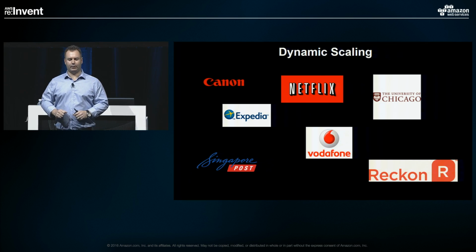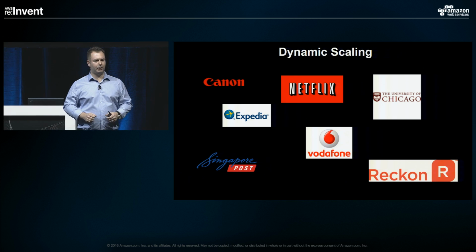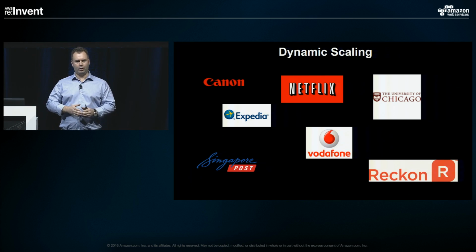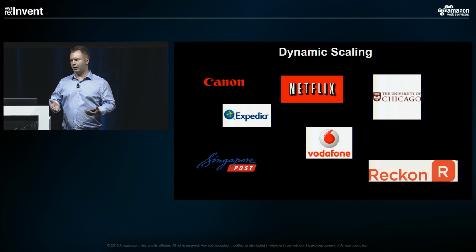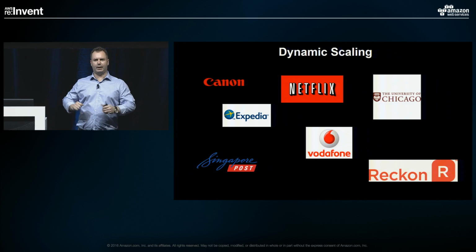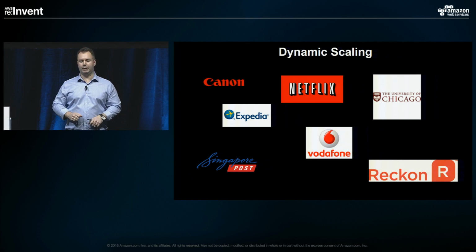One example that I particularly like is Reckon, who provides accounting software in the cloud, and they use auto-scaling with a scheduled scaling feature to grow their compute in the morning when they expect a bunch of customers to pounce on their platform, and to shrink it in the evening when everyone is going home, demand is less, and they have an opportunity to save money.